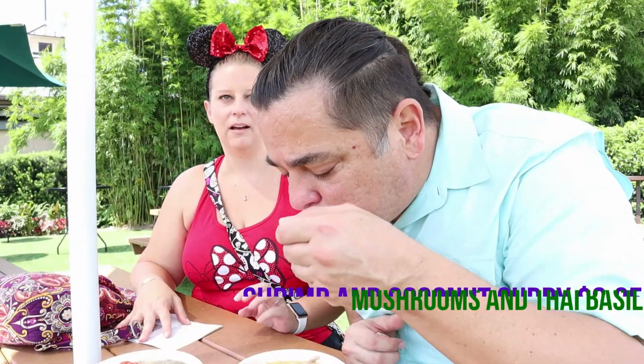And both of them, they're huge bowls. And I don't remember how much they were, but I think the total was like $12 for both bowls, which is a pretty good deal. That is a good deal. Because these are huge. And that is good.